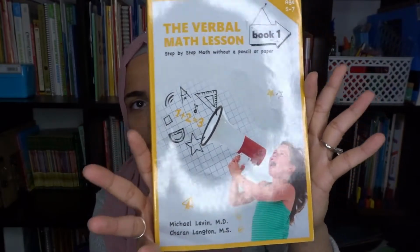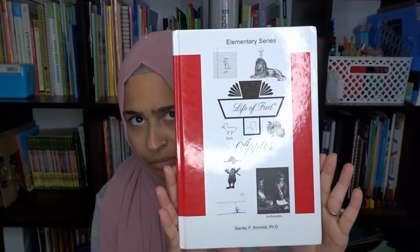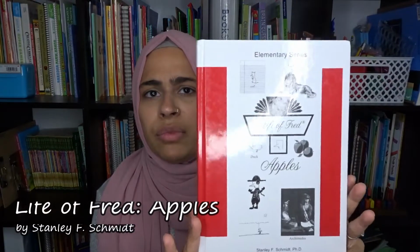We do a little bit here and there. That's what we're doing. I hope I showed the book properly. I tend to do that. Okay. And then another one we're doing is Life of Fred. The first one is called Apples, and it's really short. Again, we're sticking with the short lessons, but over time building the understanding of it.